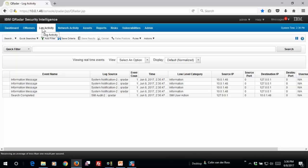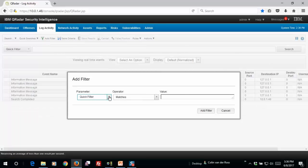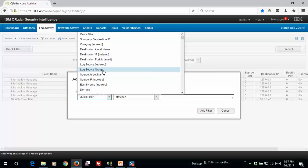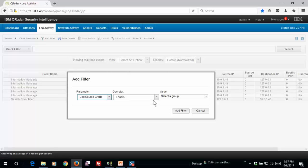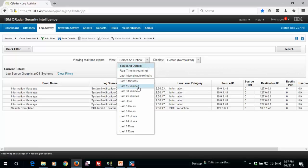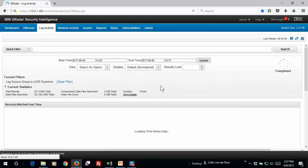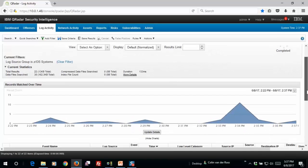There are a lot of messages coming up here that might not be relevant to what I want to view. Let's click on the add filter operand and set up a filter. In this particular case, let's set it up for log source group. This is a function on the SIEM itself, and we're saying it equals z/OS. This is what's so nice about the SIEM: all of the information is really available. You can set up filters, you can set up triggers, and now I've filtered it so that it only shows z/OS events, or any activity coming from the LPARs in my environment. Let's change it to the last 15 minutes, so that'll update for me. I also have the option of viewing the information differently. Over the last 15 minutes, there you can see the trend.